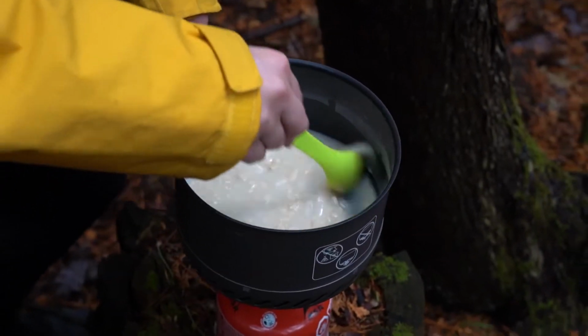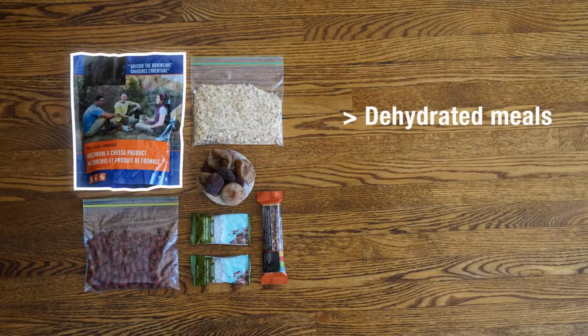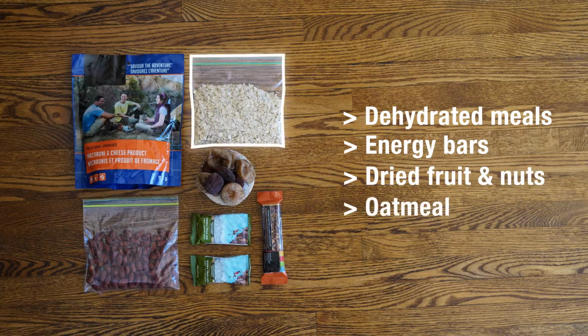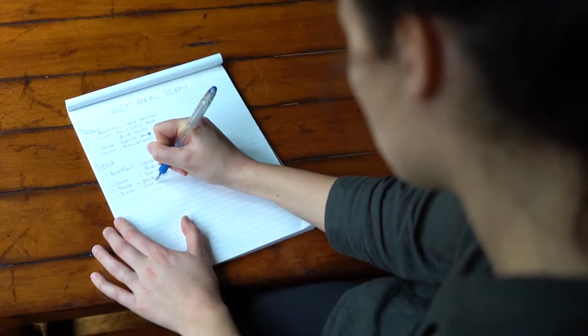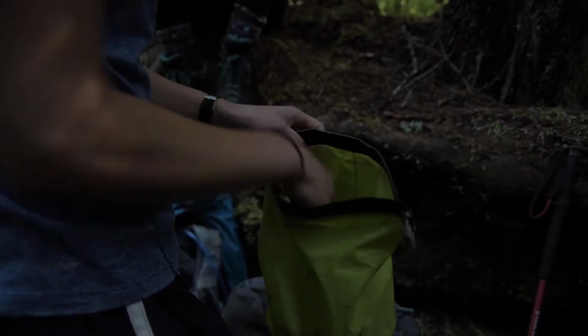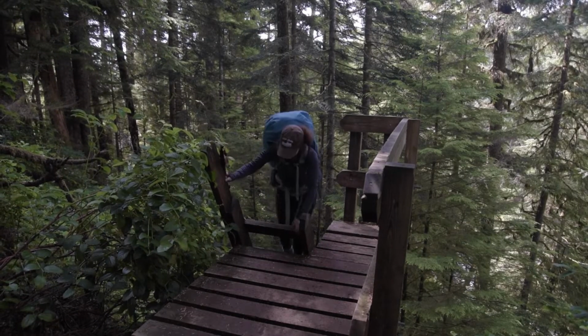For meals, pack foods that are high energy, lightweight, and quick cooking, like dehydrated meals you can add water to, energy bars, dried fruit and nuts, and oatmeal. Bring a lightweight stove and fuel, and plan your meals before your trip to keep pack weight to a minimum. It's a good idea to have at least a day's worth of emergency rations, in case you end up on the trail longer than expected.